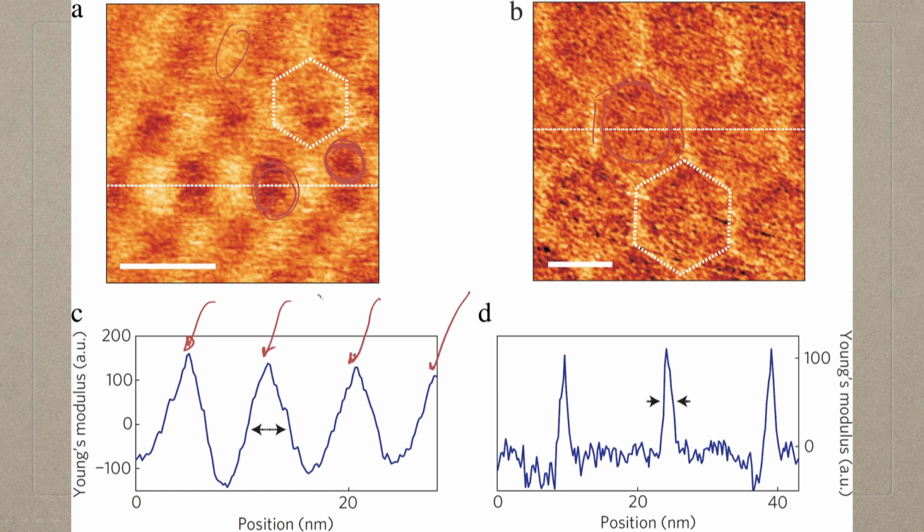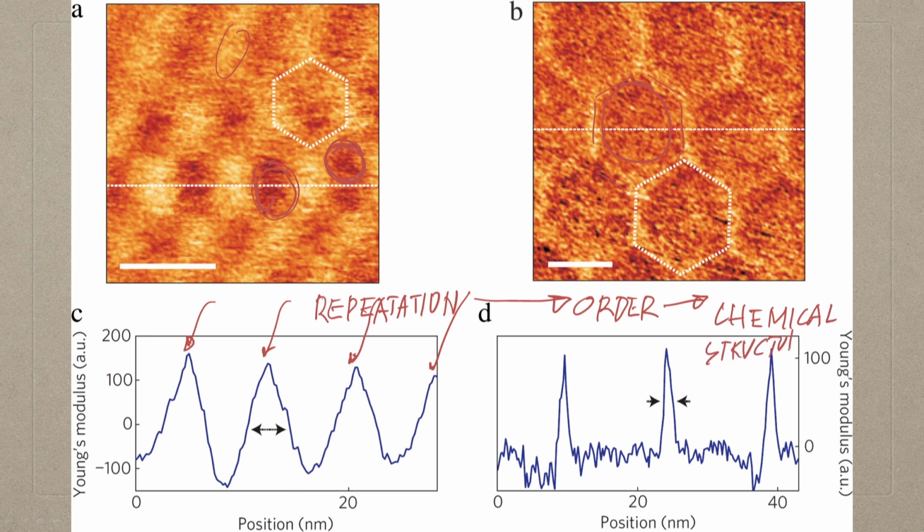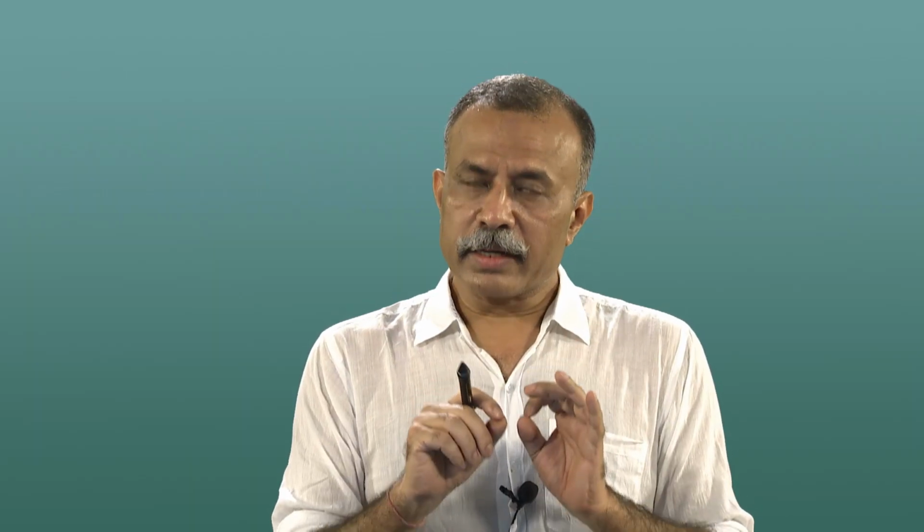So, there is a repetition, and this repetition brings something called order. And if you could correlate this order with some chemical structure, then you know you're hitting the bullseye. And this particular technique exactly goes down to that level. But having said this, let me come back to another situation.